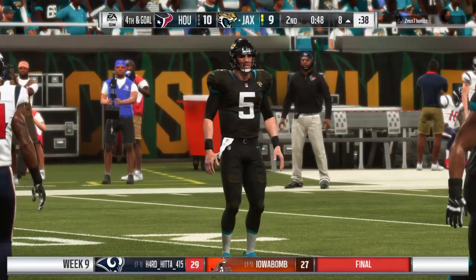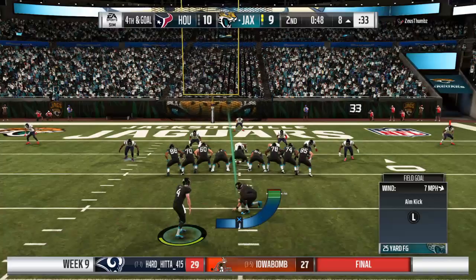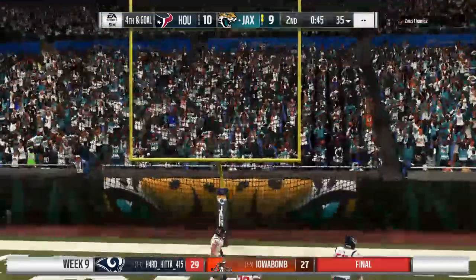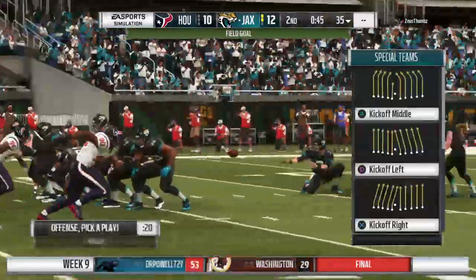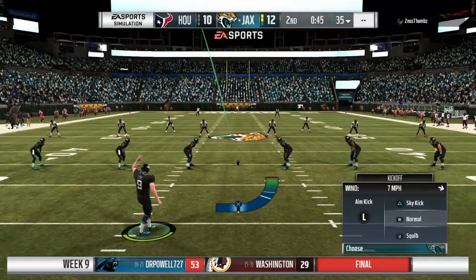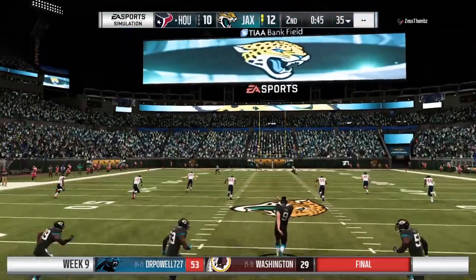Well, he'd been targeted quite a bit on this drive, and finally I think the guys on the defensive side, they said no more. They slapped the double coverage on him, made it very tough for him to get the ball. And his kick is good. And they take the lead here by 2, 12-10. That drive took him inside the 10. Good job defensively to hold him to 3.